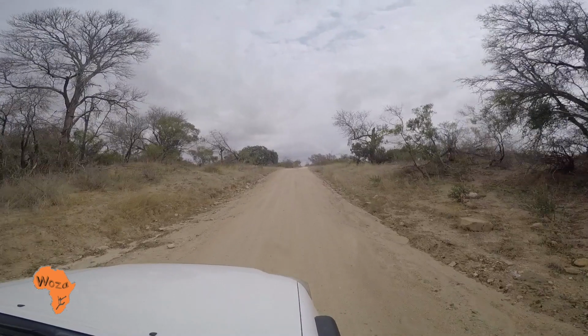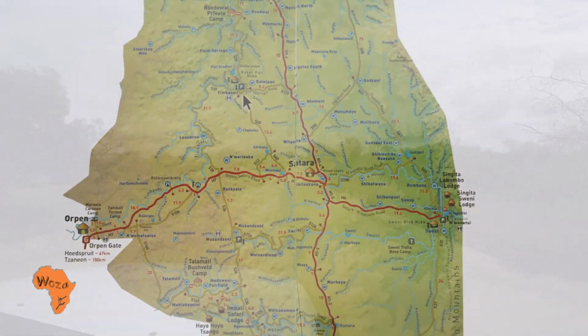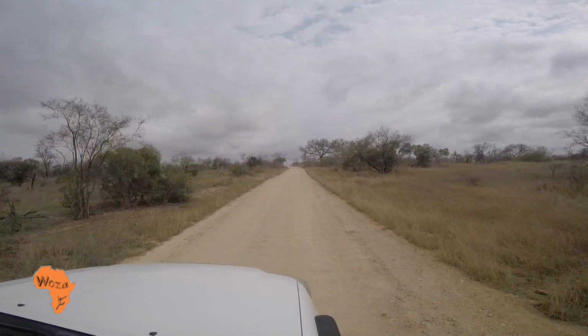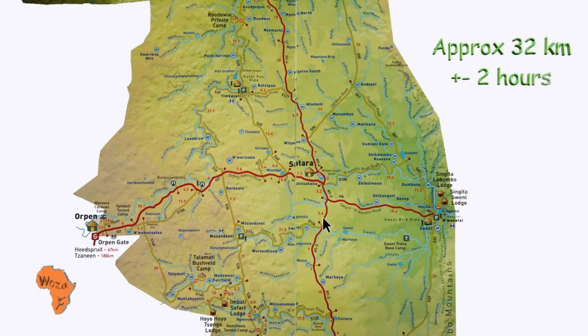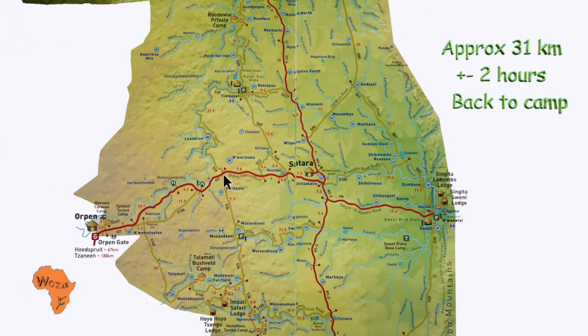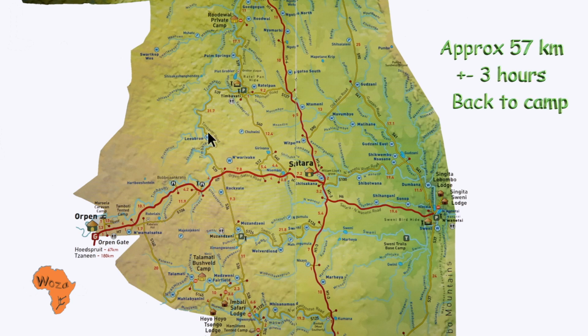A morning or afternoon drive on the S40, S39 and S87 to the Timbavati picnic site and Timbavati Road can be very productive. Another good drive is on the S126 Sweni Road. This drive follows the Sweni River and, being normally rich in game, is a good place for predators. Stop at Muzanzeni picnic spot for a cup of coffee, then turn right onto the S36 to the H7. You can turn right on the tar road or continue on the S39 to the Timbavati picnic spot.